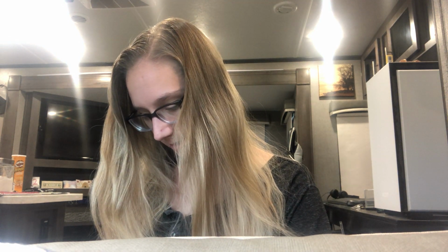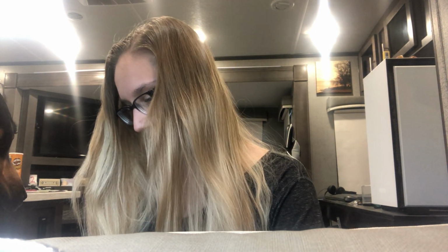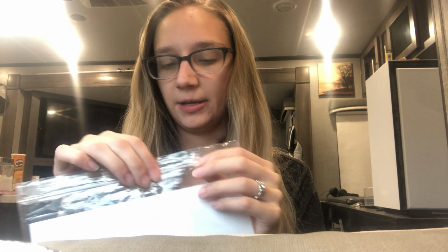Oh my gosh, this bag is just destroyed. Like I said, there's a reason that I do not keep the original patterns in my bag. It's a big reason. All right, put that in my bed.